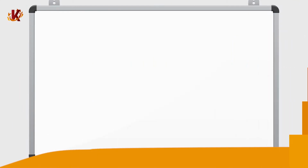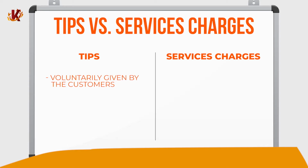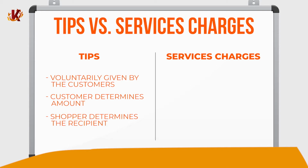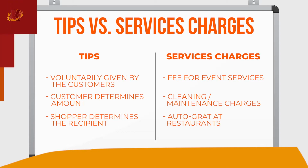There are some important distinctions between these two, mainly because one is voluntary and one is not. Tips must meet the following criteria. They must be voluntarily given by the customer, the customer can determine the final amount, and the customer can determine who receives the payment. Service charges, on the other hand, are a bit different. They can be a fee for event service, cleaning or maintenance charges, or automatically applied gratuity for large parties.